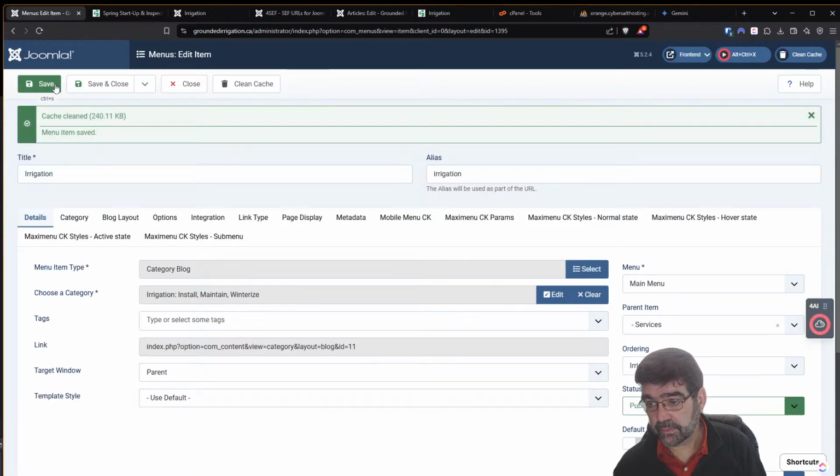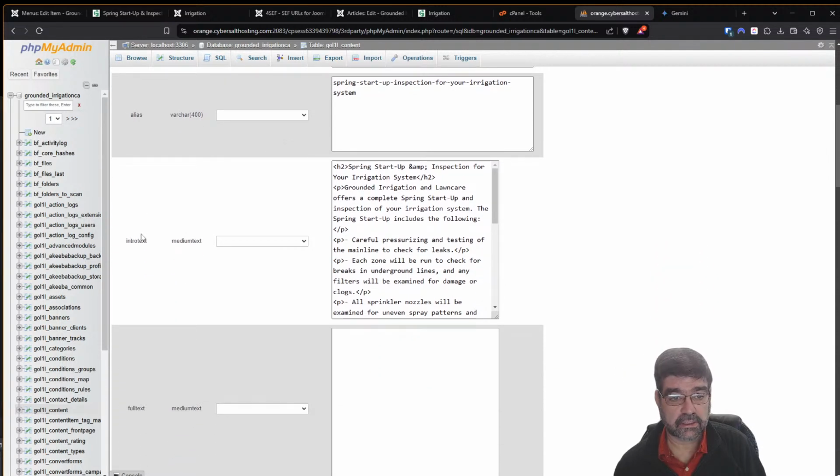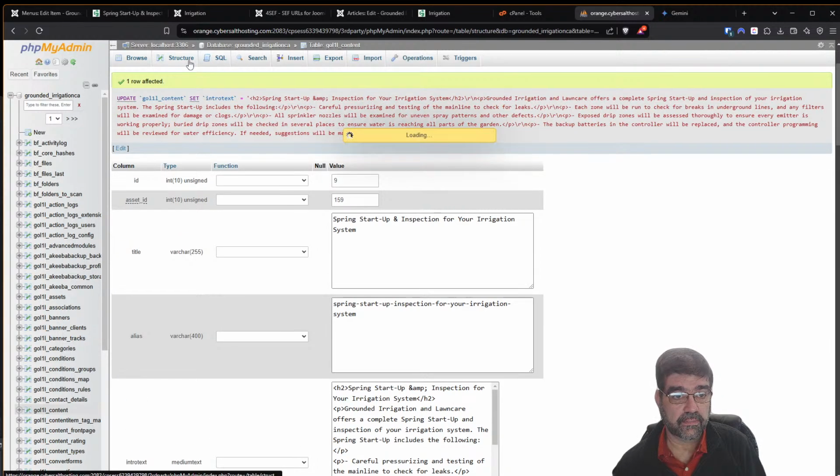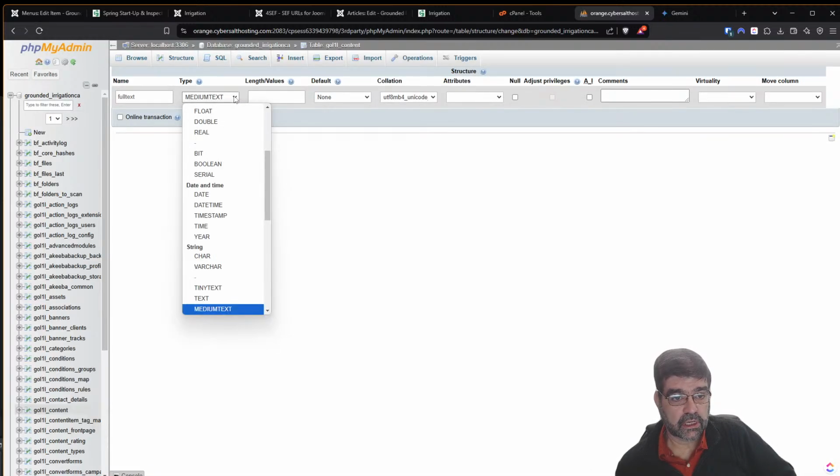Serge says, look at the structure in phpMyAdmin. Could you look at the structure, table content, field intro text? Yes, let's see. Table content, the intro text. Look at the structure. Intro text type is medium text. Default. See, this relates to how much it stores. We could make that bigger. Yours is long text. I think that controls how much can be stored in it, but we can definitely change this to long text as a try.